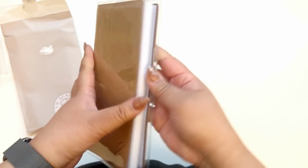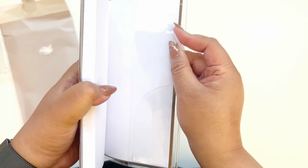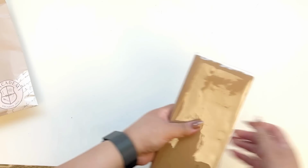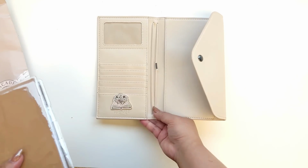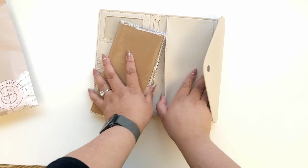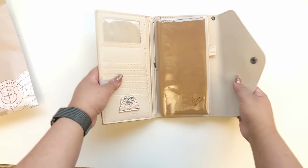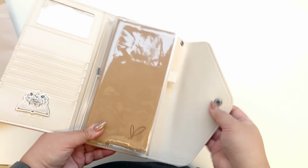I like to call this color suede. So, I forgot to mention, there is a pen loop here too in the back where you can put your favorite VB pen or a VB pen that matches, or your VB pen of the week, whatever. And it does slide right into the VB clutch with the clear cover on.